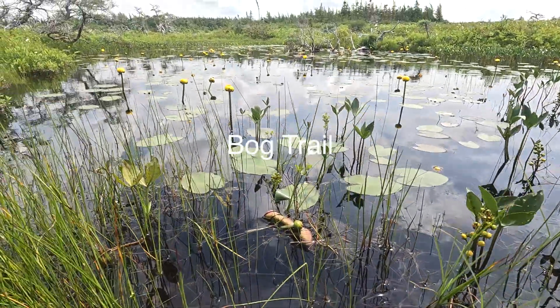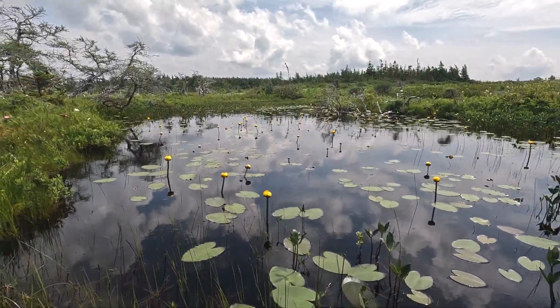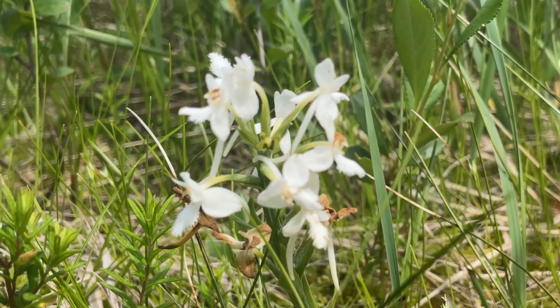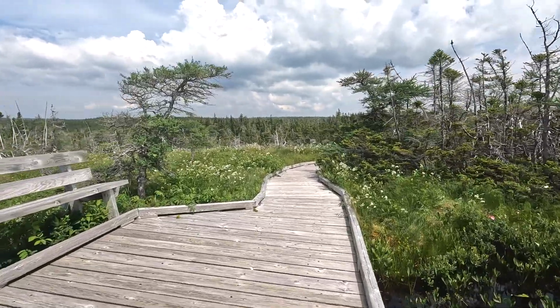We headed south and stopped at the Bog Trail to stretch our legs. We were pleasantly surprised at how much we enjoyed walking through the bog. White fringed orchid. I found 3 things, guys. Can I take a picture of you in front of these beautiful?